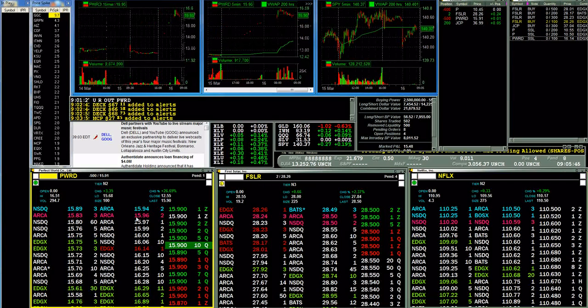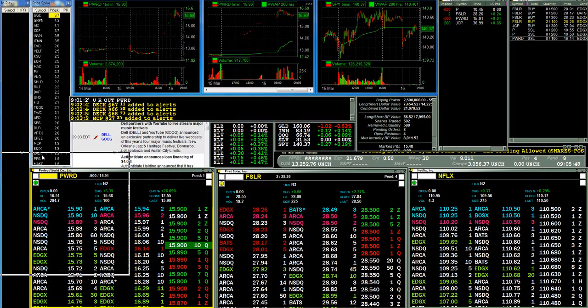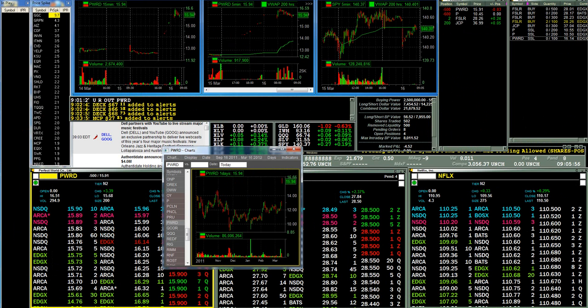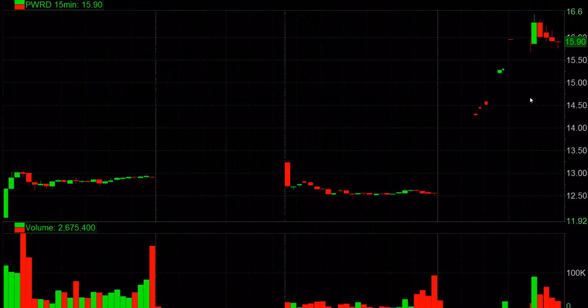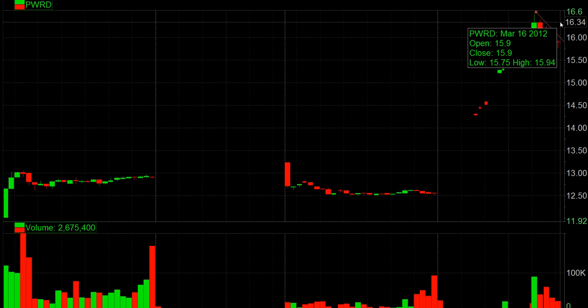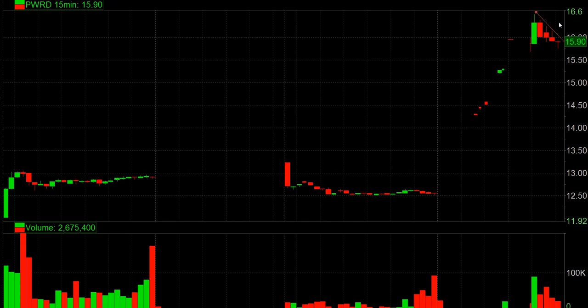One is this PWRD. That's fresh news. Over here, if you pull out the daily chart, it's kind of a significant gap. Looking at the much smaller time frame on the 15-minute chart, it gaps and is starting to downtrend a little bit. So I'm going to start to actually build that kind of a short position. I still think there's a possibility that they'll try to pop it on the open somewhere into the 1630, 1640.